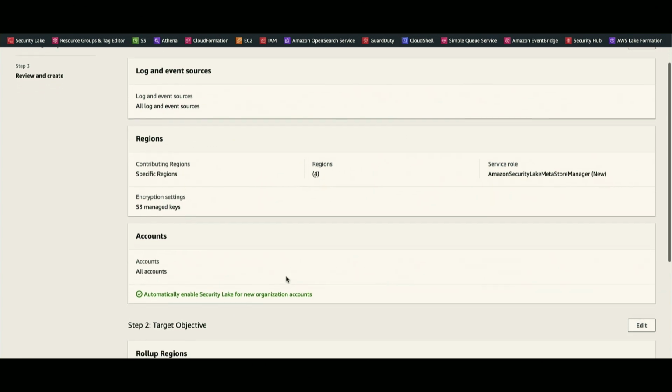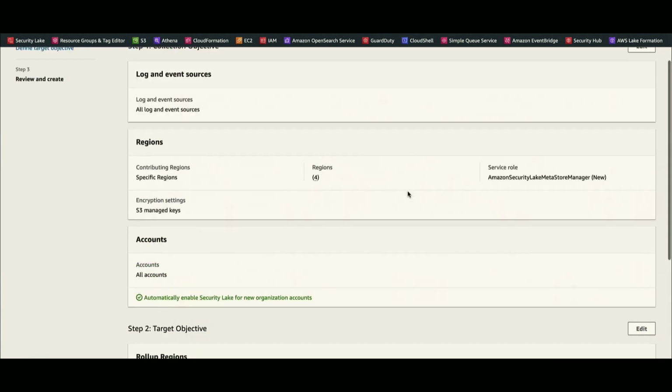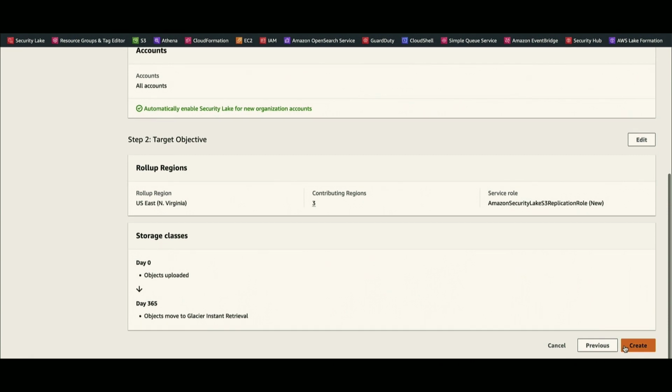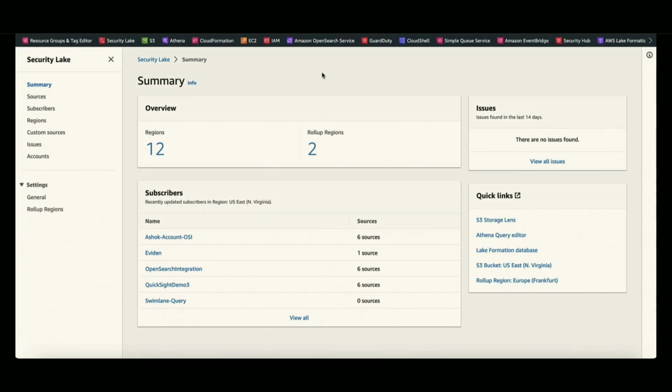Last part of this is I'm just going to verify all my settings and everything. And through the magic of recorded demos, I'm going to hit create and flip over to the Security Lake console that's already been configured. A little bit different setup. I've got some regions configured. I've got 2 roll-ups versus just the 1.